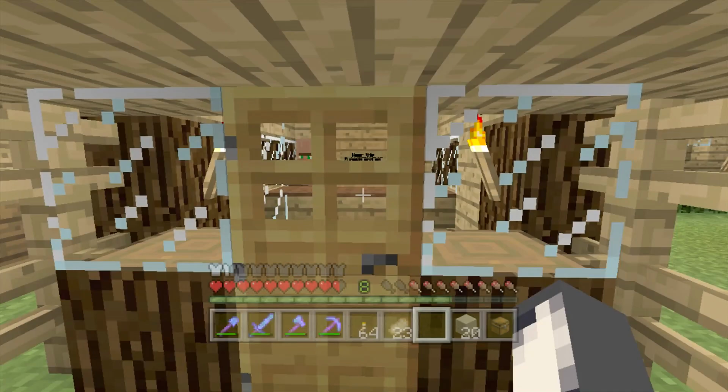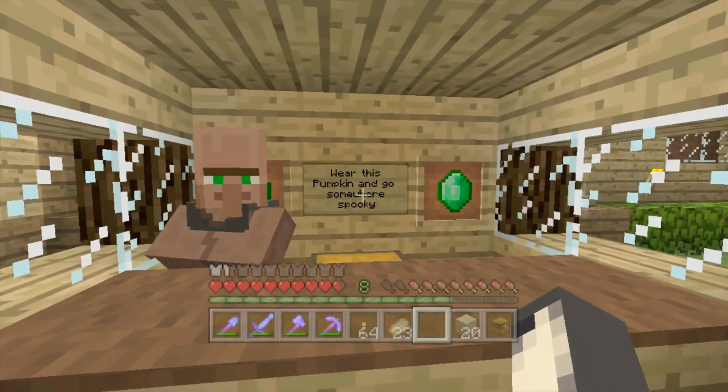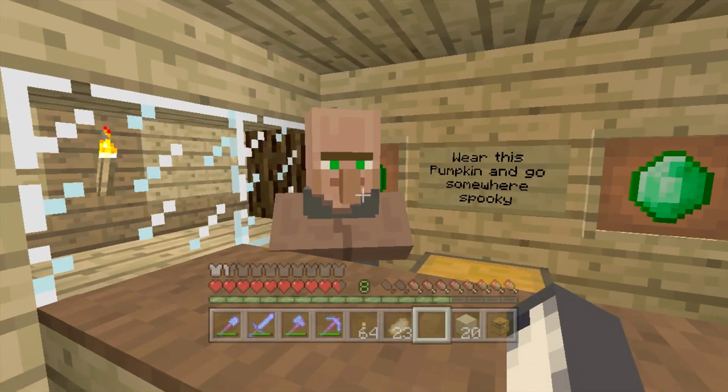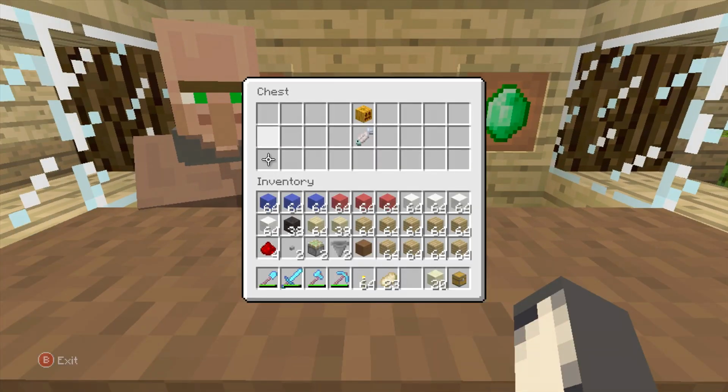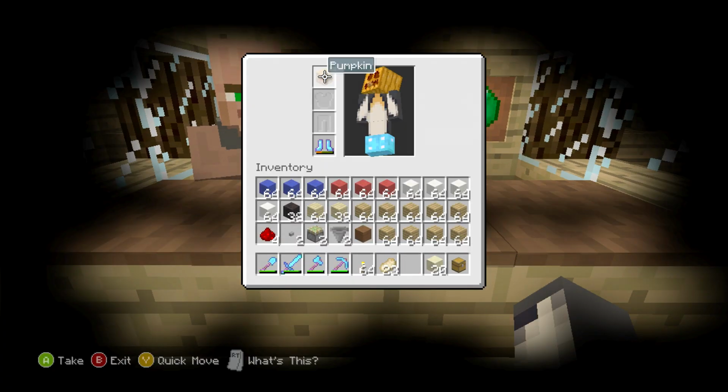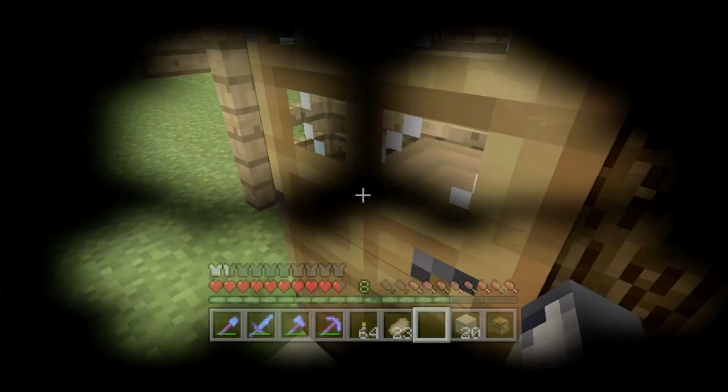Alright, so Fred, he's back in his challenge shack, not hiding anywhere this time. Alright, so wear this pumpkin and go somewhere spooky. Okay, right. Let's have a look at this. Okay, there's a pumpkin in here, so I have to wear it. Right, let's put this on my head then. And oh, things are looking spooky already.